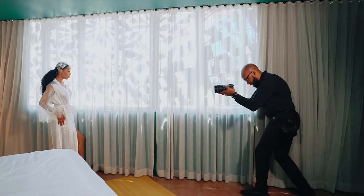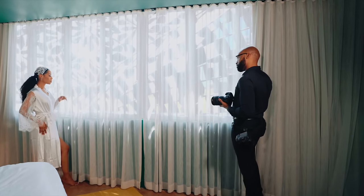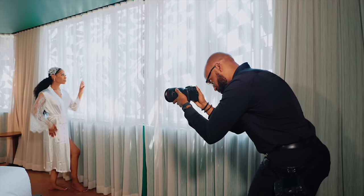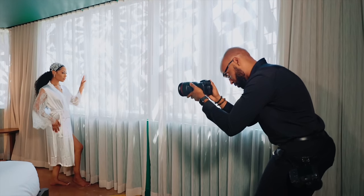Beautiful. That curtain right here, just kind of hold it like this. Yep. Still looking out the window, but bring your eyes to me. Yep. Perfect.